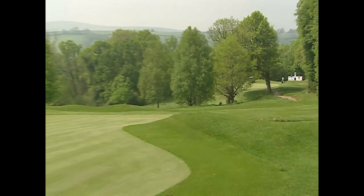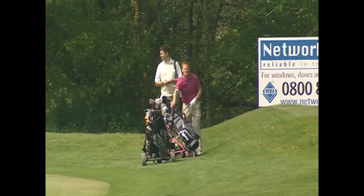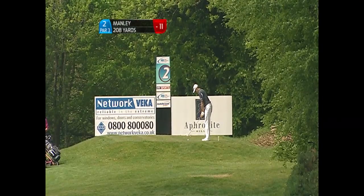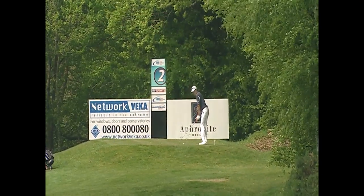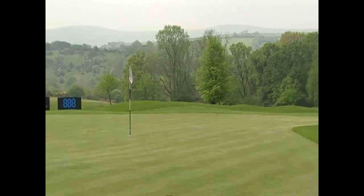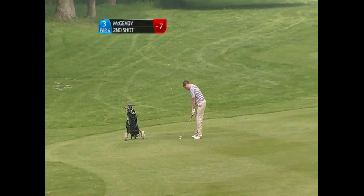This second hole is probably around 185 yards to the front, slightly uphill, so it plays a little longer, and has been playing one of the tougher holes. Well, Manly, after that nervous start, anywhere on the putting surface will do here. And as he admitted himself, it's been a while since he's been in contention, so getting those final round competitive juices flowing, not always easy, as McGeady found out.